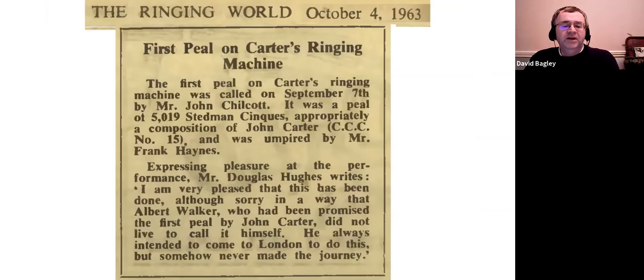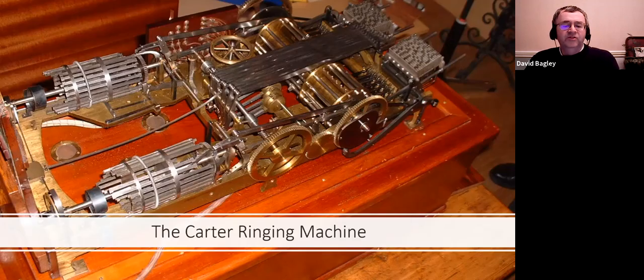Now, the first peal on the Carter ringing machine was John Carter's own composition of Stedman Cinques, and that was rung September the 7th, 1963, and called by John Chilcott, who at that time was both the secretary of the College Youths and ringing master at St Paul's. The Carter ringing machine is now in the Bell Foundry Museum at Loughborough and is owned by the Central Council. This photo shows it partially disassembled.